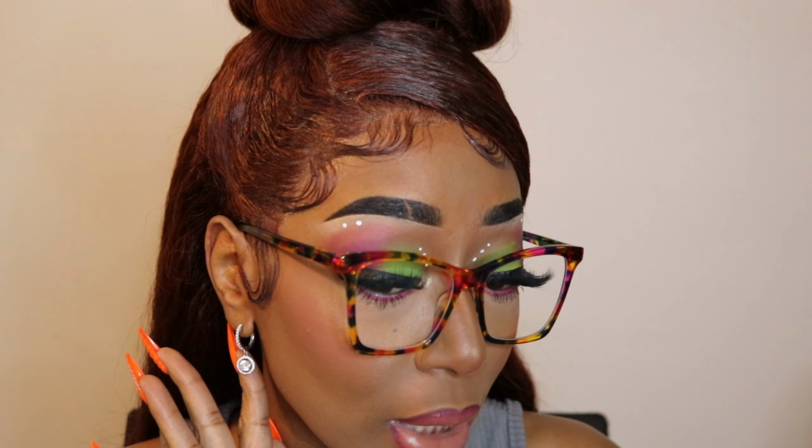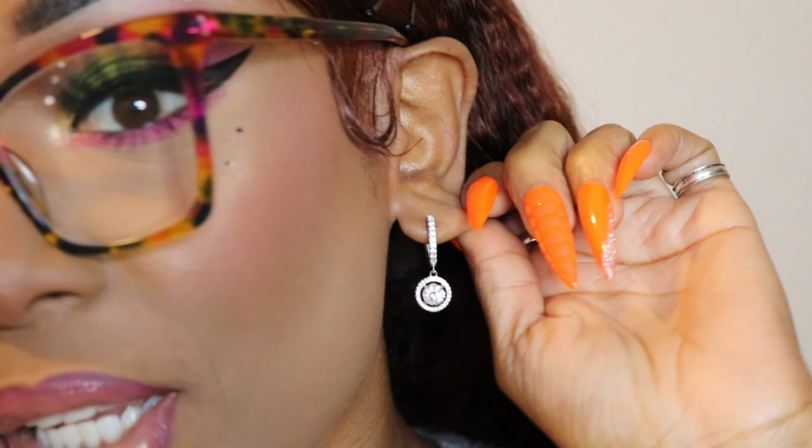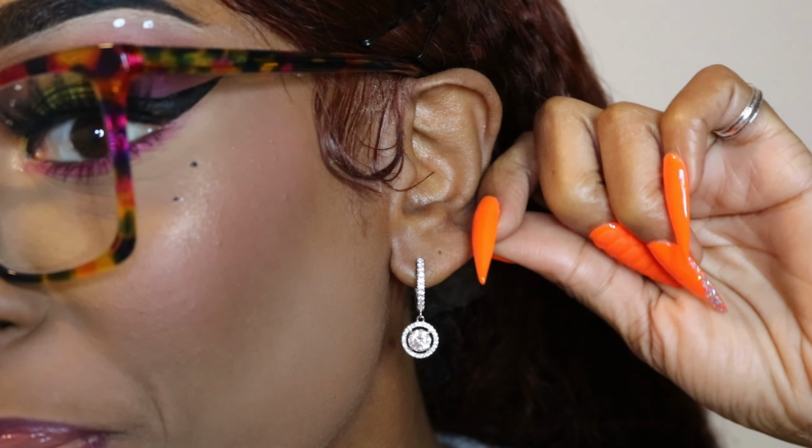Before we do wrap this video up though, I do want to share that they did send me some really pretty earrings. I have them on now and they are just the cutest earrings like ever. I love how they just look real elegant. They're not extra, they're really lightweight. And they're just so pretty. Like, look at them. Thank you, VOOGLAM. Look at y'all trying to know my life. Like, those are just so cute.